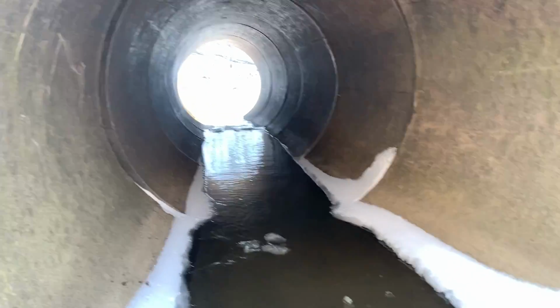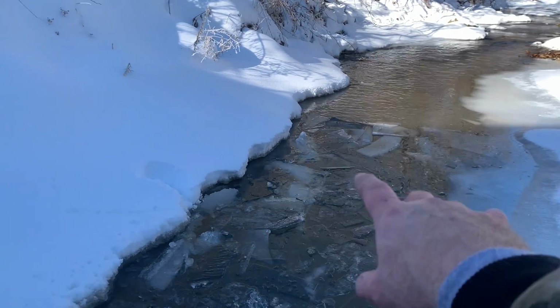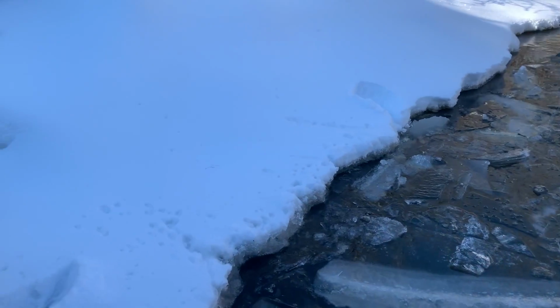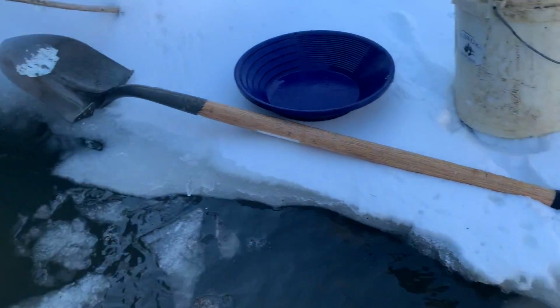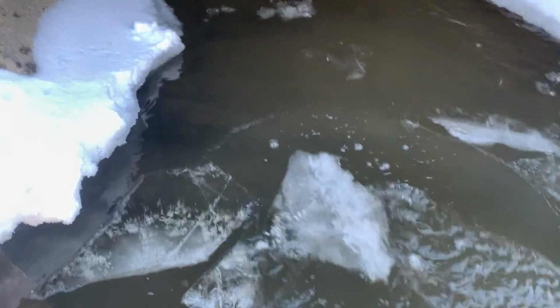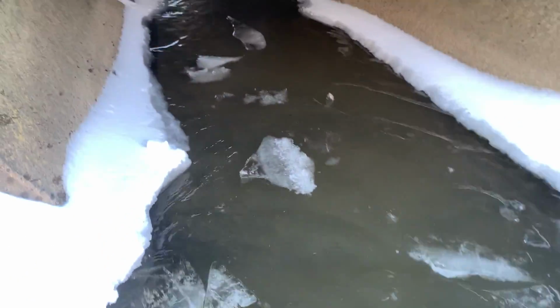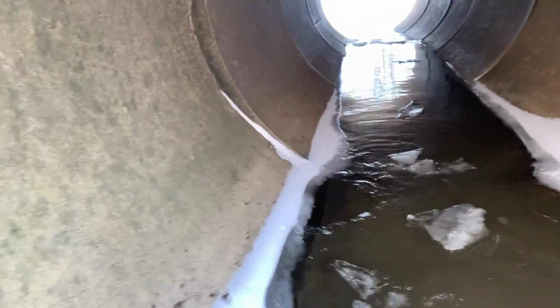All right, we're done doing that. My back is killing me. But before I left, I wanted to check out this big culvert I'm standing next to here. So I broke a trail through all this ice, and I'm kind of pushing it off and down. There's a little bit of current in there, and we'll get rid of a lot of that stuff there. And I want to take a look at some of the connections in here. I don't want to slip and fall.